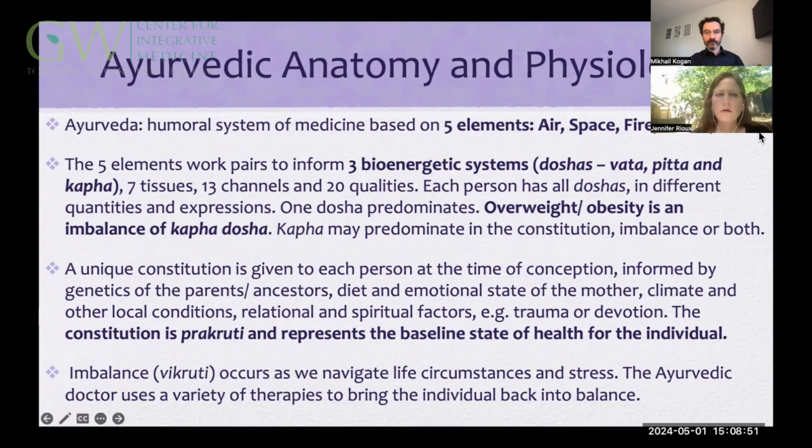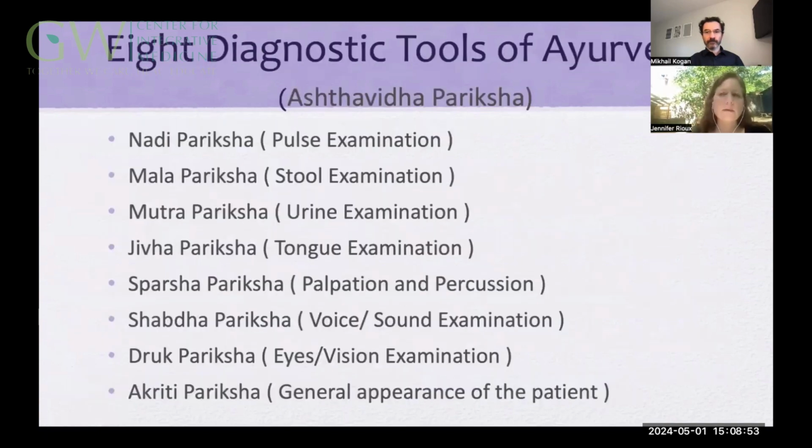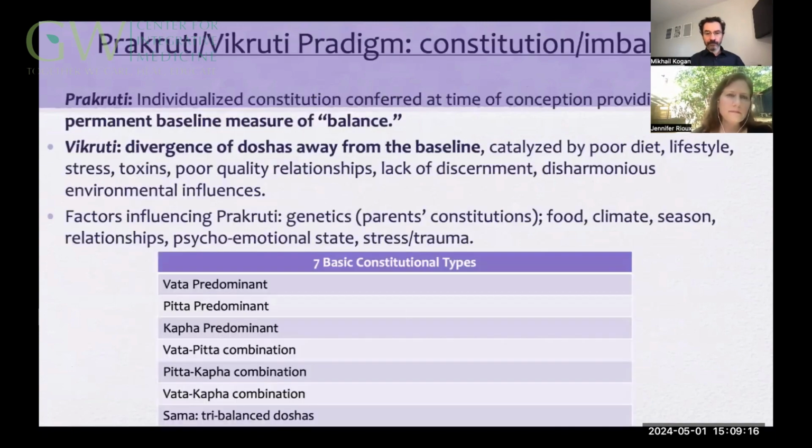Let's just really quickly talk about the 8 methods of assessment in Ayurveda. They are pulse, stool examination, urine examination, tongue examination, palpation and percussion, voice and sound examination, examination of the eyes, and the general appearance of the patient. We use all of those things to get an understanding of the patient's imbalance and how it's expressing in their physiology.